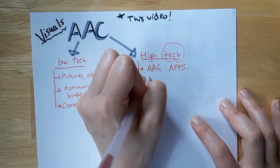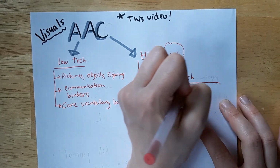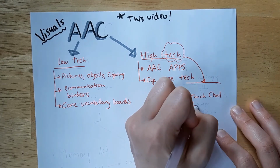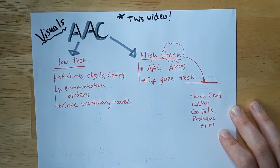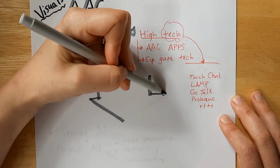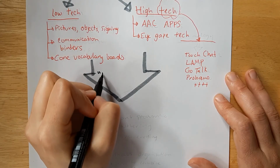On the other side of things, we have high-tech AAC, which might be devices or apps, or other things like eye gaze technology. You may have heard of some of the communication apps that are out there, things like ProLoQuo2Go, TouchChat, GoTalk Now, and there's several more like LAMP. I'm not even going to list them all, there's tons. What I really want to emphasize here is that either kind of visual is going to be helpful.